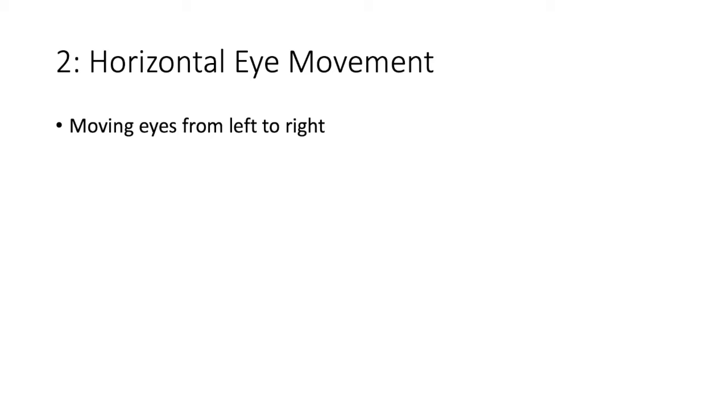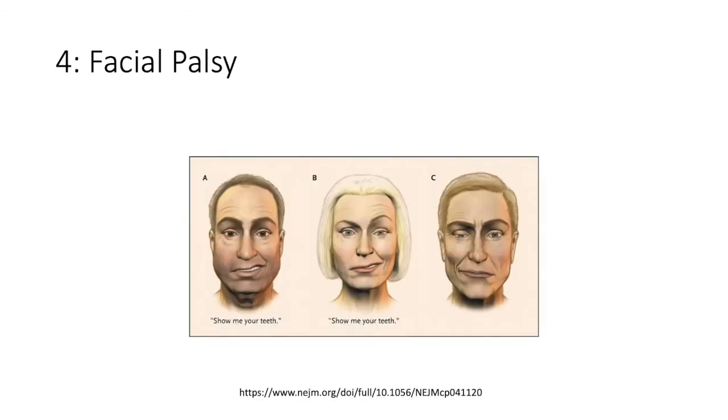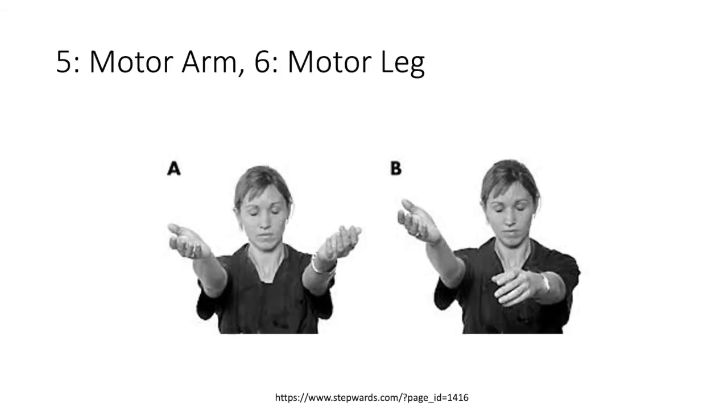The visual field test tests each eye's vision individually, so the patient may cover one eye and try to read something. The facial palsy test tests for paralysis of the face. For example, the patient could be asked to smile or close their eyes. The motor arm and leg tests see if you can raise your arm and leg or hold it still while your eyes are closed. Here is an example of someone doing the motor arm test.